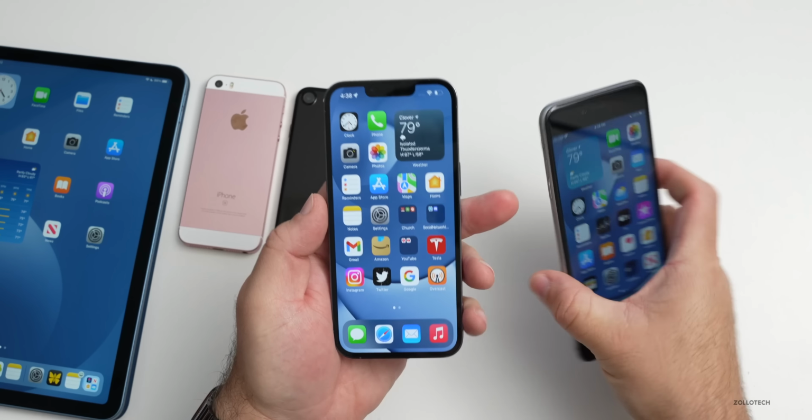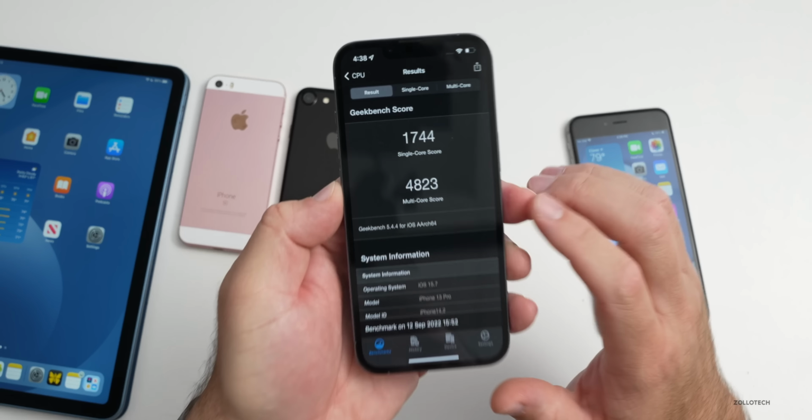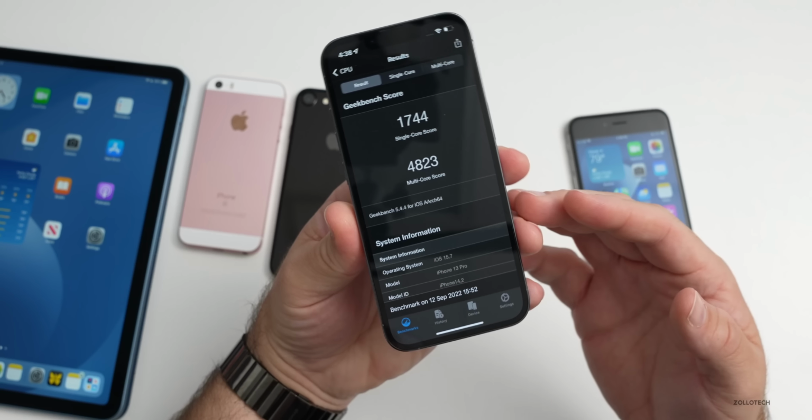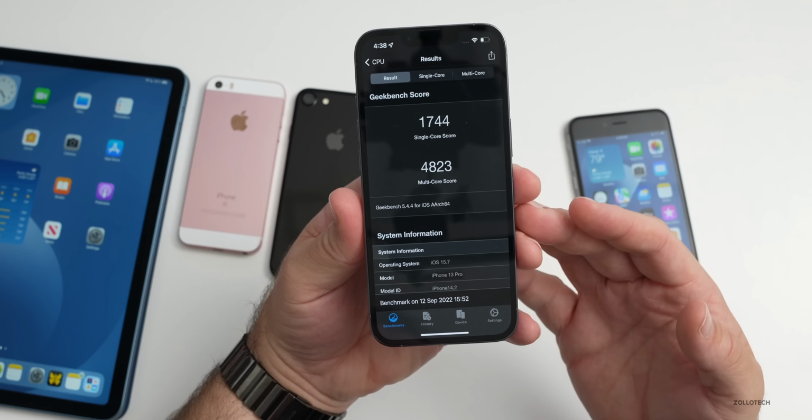And the Geekbench scores actually show that. If we go over to benchmarks, you'll see here single core was 1,744, multi-core is 4,823. This is actually better than it was previously, even on iOS 16 updates. So this seems to be very good. Performance should be what you expect. I wouldn't expect any degradation there, and just the overall user experience is good. However, you won't get any of those new features that we're seeing in iOS 16.